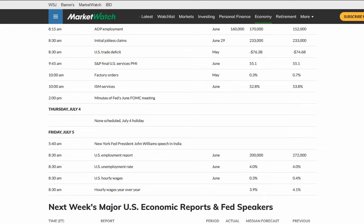We continue to get these fake numbers out of the Labor Department over and over again, every single month. It's getting to the point of being ridiculous. They're either incompetent or they're purposely doing it and feeding us fake numbers, one or the other. But nevertheless, it is what it is. But the number is supposed to be 200,000.